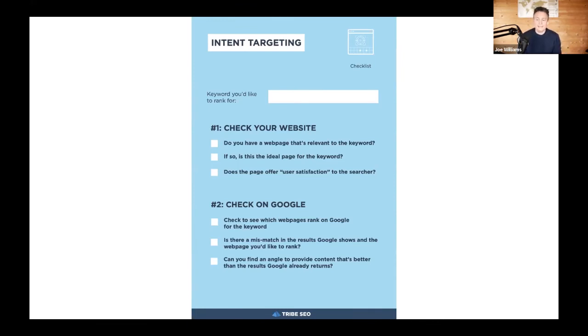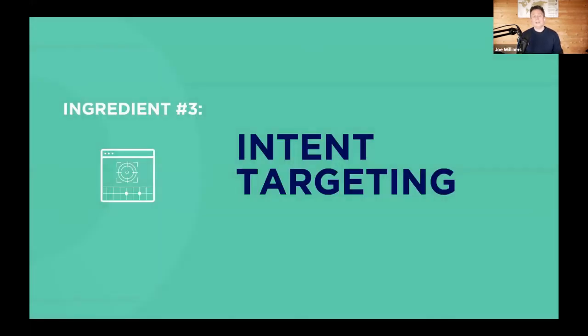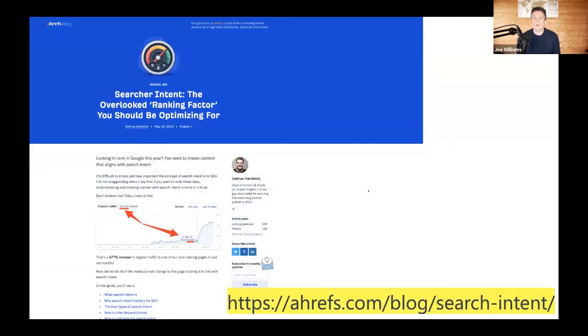And the last one is, can you find an angle to provide content that's better than the results that Google returns? The previous point is basically trying to match what your competitors are doing, but Google wants to pick the best result. So can you actually improve what's already being offered? Okay, that's the third of the 3 ingredients, called intent targeting. If you want to learn more, I thought I'd give you a resource for that as well. It's on the Ahrefs blog, and they go into quite a lot of detail about search intent, which is the same thing as intent targeting.